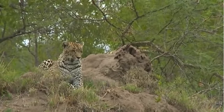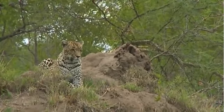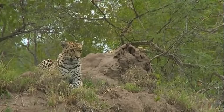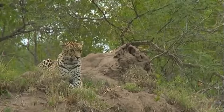So nice to have the queen of Duma back regularly. There was a couple of months where we didn't see her too regularly. She seemed to spend more time in the east and in the north.